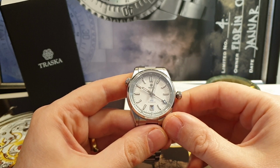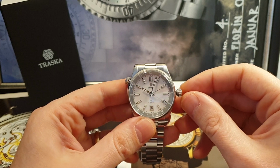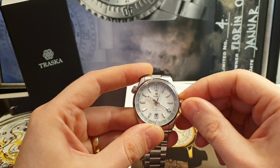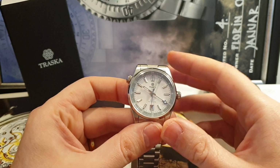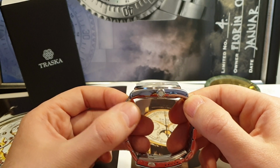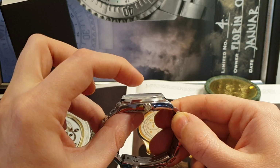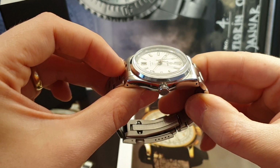Okay, let's go and discuss a little bit the measurements. We have quite a good size of a watch. It's 38.5 millimeters in diameter. It may suggest that it's a small watch, but in reality it's not. The size of this watch is perfect. You'll see later on my wrist. I have an 18 centimeter wrist. So we have 38.5 in diameter, 46 from lug tip to lug tip, and 12.15 millimeters thickness. The watch has a very thick sapphire crystal, as you can see. It's very nice. It gives the watch a very vintage vibe.